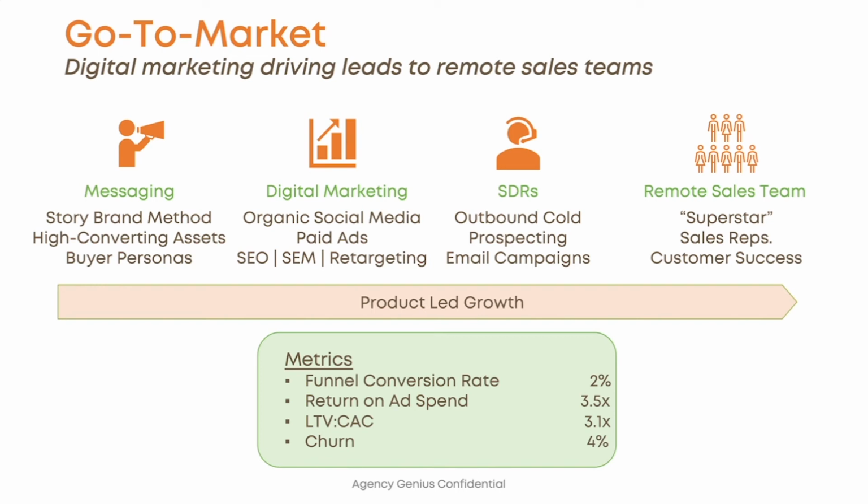So in the example, we show how we created our messaging. We describe our marketing strategy, that we're using SDRs to provide qualified leads to the remote sales team. And this is all on top of the underlying product-led growth strategy, which has customer success involved in the sales process. We list our current metric values, showing how well our go-to-market engine is performing currently and where we have room for improvement.